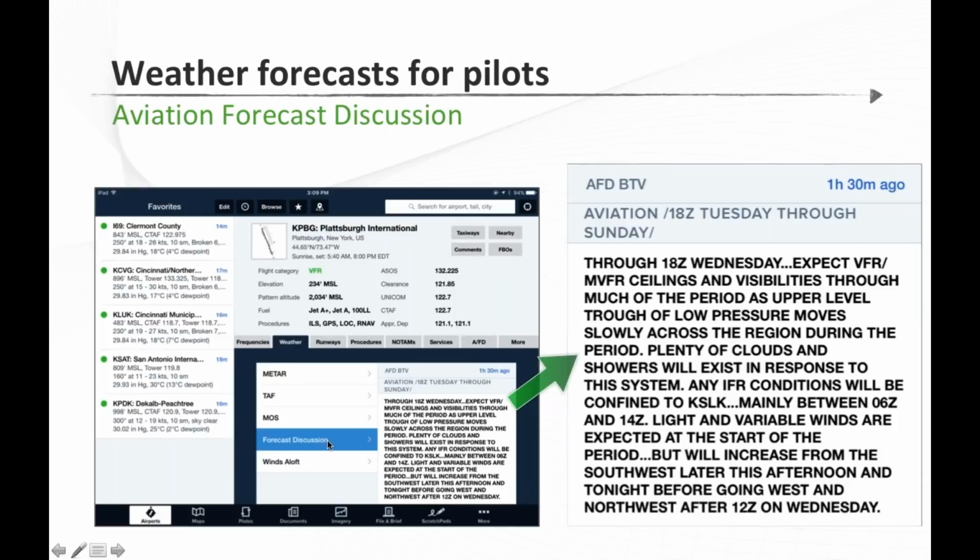Now, what you're going to see here is kind of into the mind of the meteorologist. What were they thinking when they generated that TAF? What are the weather conditions? What are the low pressure systems doing? Things like timing are very important because, again, TAFs can be pretty general over a 2 to 4 hour period, but you can get the sense of their confidence in why they generated the certain lines that they did in that forecast.